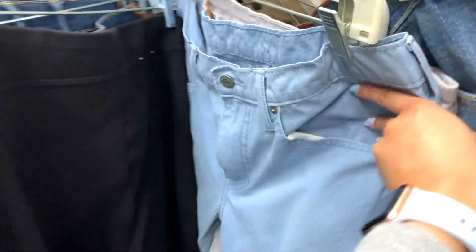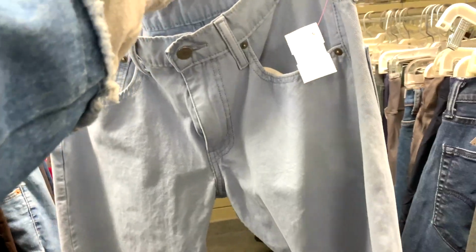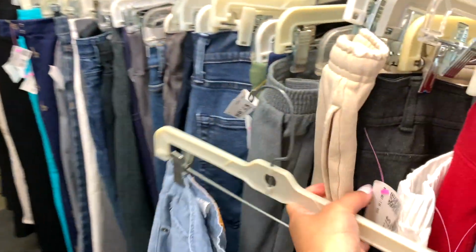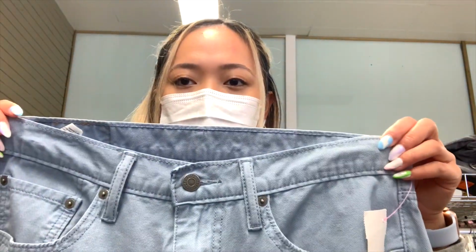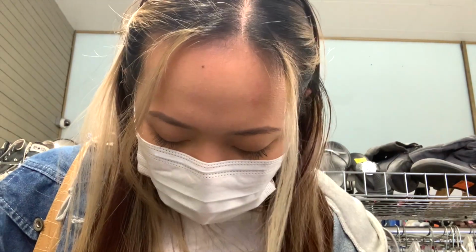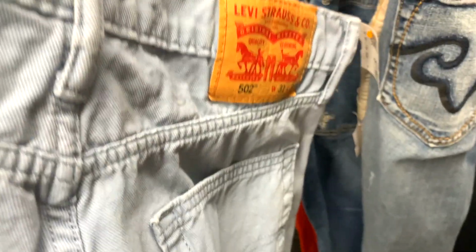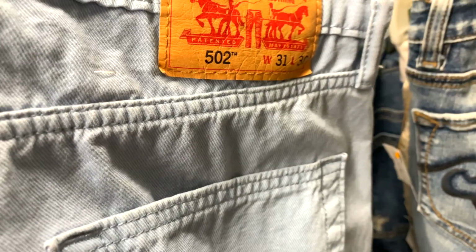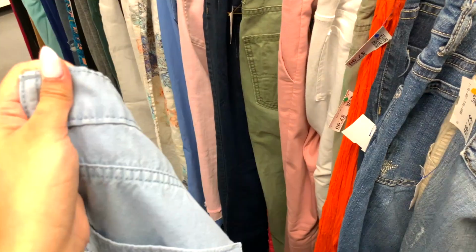Found some Levi's. They look like a straight leg. Wait, that's so cute. That's so cute. I wonder if it fits. I doubt it though. Let me see if these Levi's fit. Okay, I think they might be too big. Yeah. I'm sad. They're so nice though. They're a 31 waist and then 30 length. But the quality and the color just looks so nice. I love it. So sad.